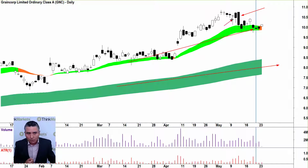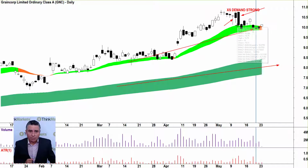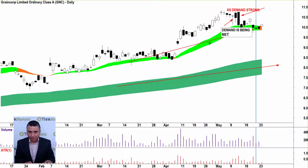This candle here, so this is a really strong demand candle. It's one of those pin bar candles or hammer candles we talked about. So this is, you know, excess demand. And I'd go so far as to say really strong excess demand as well. And at the bottom of that candle is where that demand started. So if we take out that low where that demand started, it's kind of telling me that this demand is really being met in the market, okay?